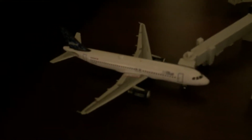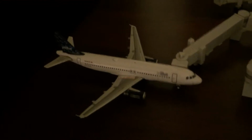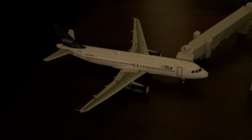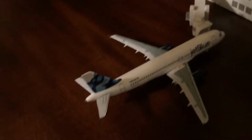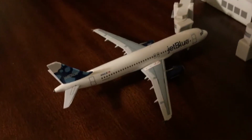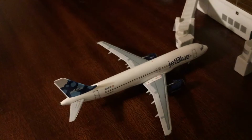This is the Bubbles tail. If we can get a focus, there we go. This airplane's name is Song Sung Blue. This one's going to take a flight to Albuquerque, New Mexico. This is a very popular tail fin, which is Blueberries, which they named this one Absolutely Blue. This one will be taking a flight over to Phoenix, Arizona.